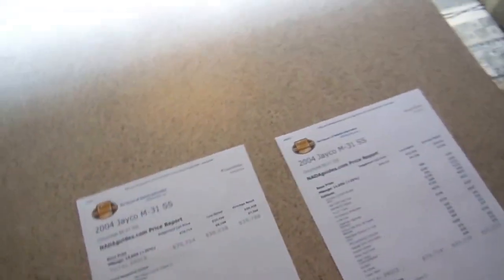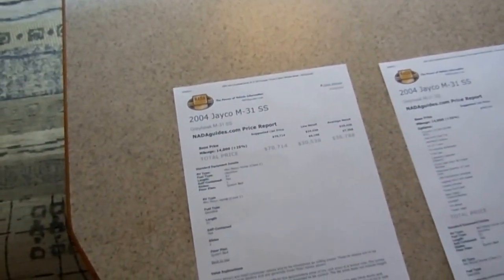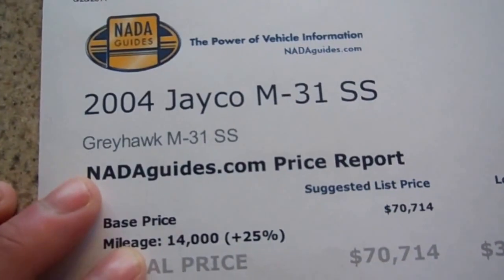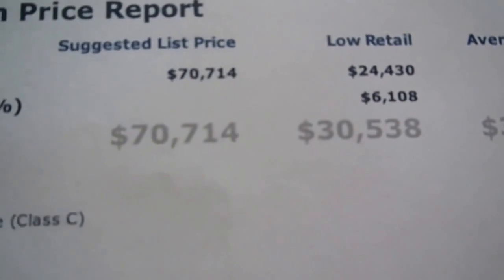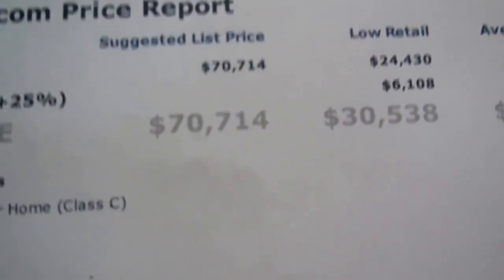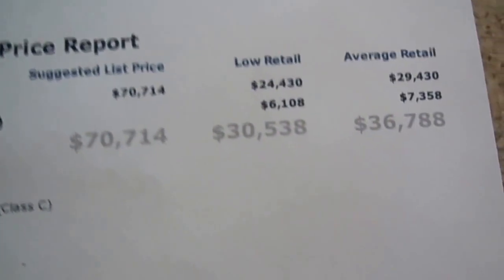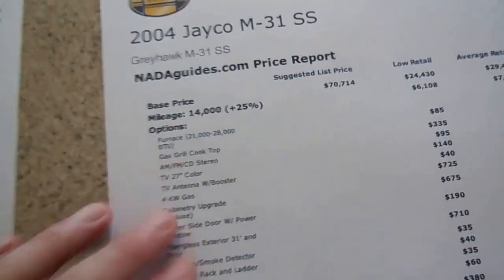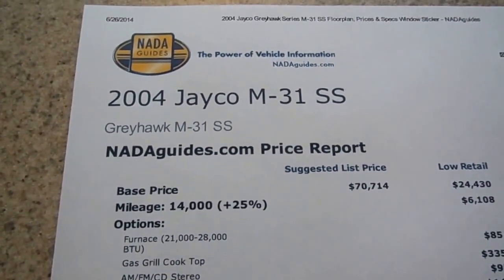I've got 2 NADA printouts right here. You know, a lot of people just want to see the base book, and that's fine. There's no problem with that, even though the RV is worth a lot more than base book because you have to add for options. But I did 2 NADAs, 2004 Jayco 31SS Greyhawk with the miles. It's got a 25% add-on for the miles. Book is 36,788 and 30,538 low. $70,000, almost $71,000 new, and that's just for the base price. That's not including any options. But folks, I'm not asking 36.7. I'm asking 34.9, and at the actual true book value, this is the same one I send to all my lenders, all my banks. Same RV, 31SS Greyhawk, 2004 Jayco, as equipped.